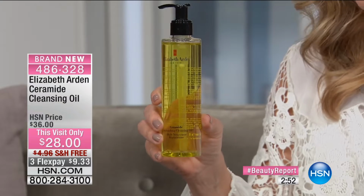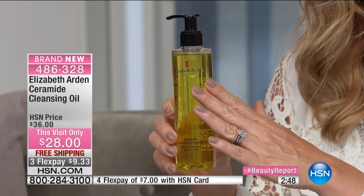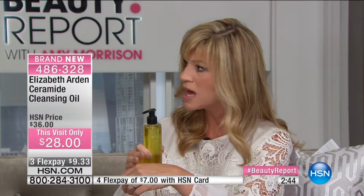There's only 900 of these. I love this product. Oh, I'm sorry, 800 of these now. Because you apply this on, and we'll talk a little bit about this. You apply it on, and it melts off all of your makeup. So apply this on dry skin, and it starts to dissolve the makeup as you're blending it in.